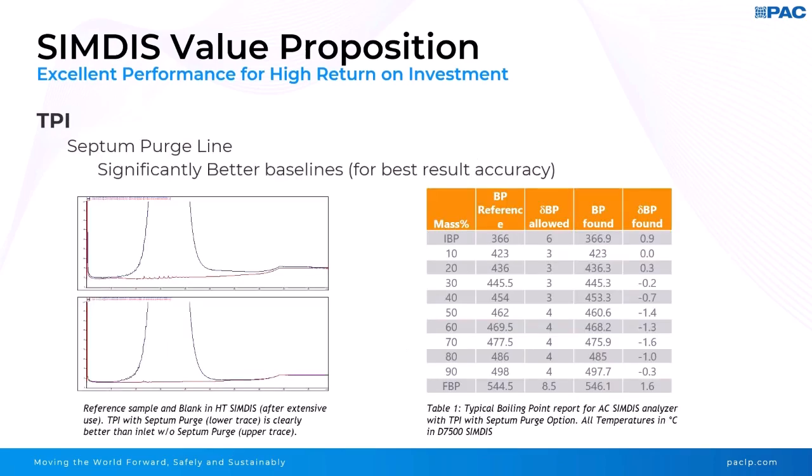Next, we also have this septum purge line feature to work with our TPI. Baseline is very critical in SIMDIS application as it will affect the result directly, where the sample area will be subtracted by your blank. And we found that this additional septum purge feature to sweep away the leftover components under the septum can significantly improve the baseline performance and ensure better accuracy of the result. You can see from the table, we perform better than what the method requests. Difference of boiling point found is less than 2 degrees Celsius compared to the difference of boiling point allowed. In short, the septum purge line can ensure we get a very decent baseline and give us the best result accuracy.